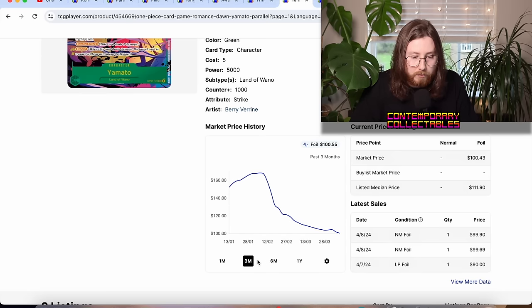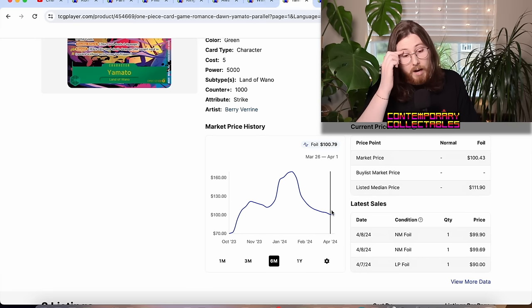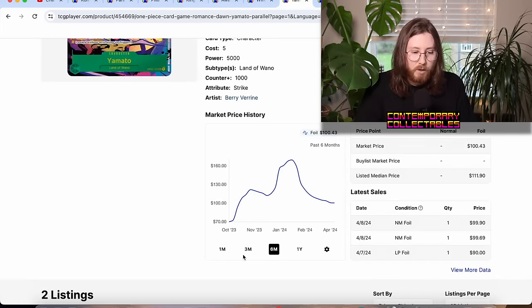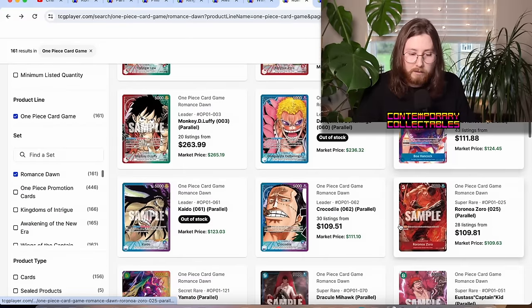Let's go on the 3 month or 6 months. See if we can see this now. So again, we did start to slow down at this point, but we are below it now. So we might dip down a little bit lower. Market price at the moment is $100, which isn't too much off the all-time high, but compared to some of the other cards, it is a little bit lower.